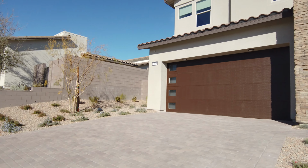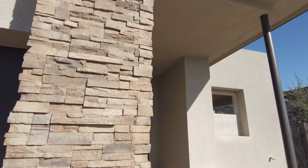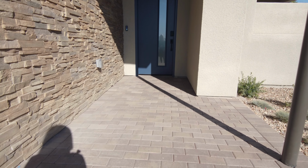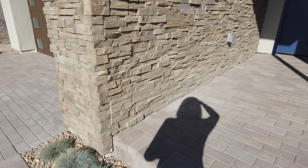We have a pavered driveway. This beautiful tan color stacked stone. I just love that. And again, the walkway is also pavered. Nice touch.